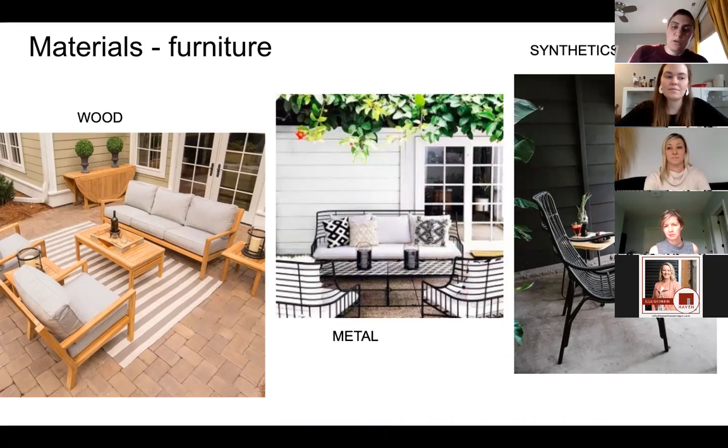Metals like aluminum are nice and light and rust resistant, but you want to make sure you have a way to tie them down in heavy wind situations. There's also a material called all-weather wicker, which is resin-based, and it's woven to look like wicker furniture, but it's more durable than wicker outside and won't rot.